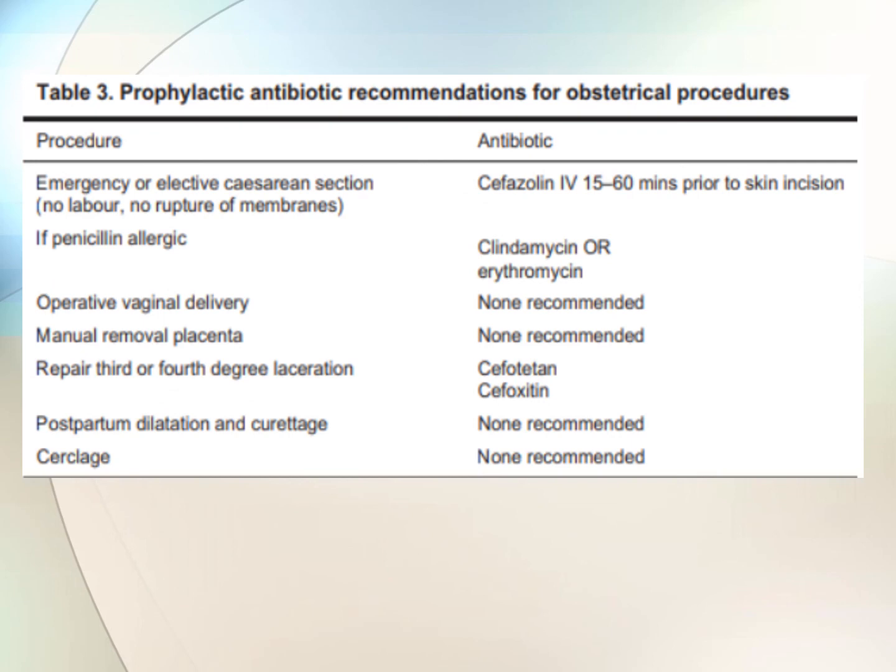The prophylactic antibiotic recommendations are as follows. For cesarean, cefazolin, a first generation cephalosporin. If allergic to penicillin, we can use clindamycin or erythromycin. Operative vaginal delivery: antibiotics not recommended. Manual removal of placenta: not recommended. Third and fourth degree perineal tears: we recommend giving antibiotics. Postpartum curettage is not recommended, as well as cervical cerclage.